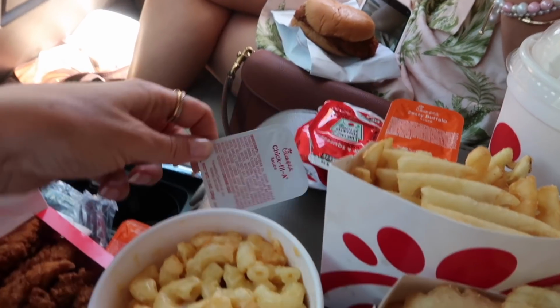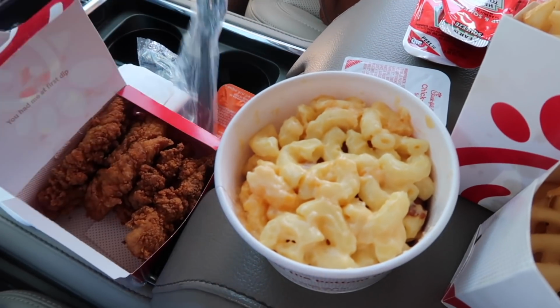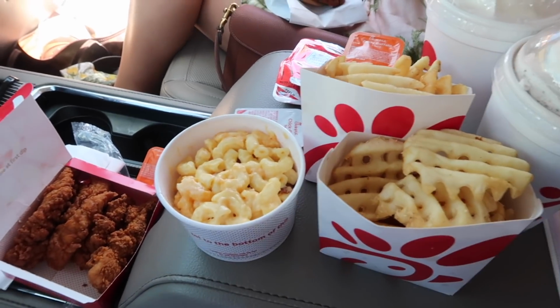So good. Oh my gosh. I can't actually talk to the camera. You guys know how I can't talk when food's in front of me because my mouth waters so much. So I'm gonna enjoy.